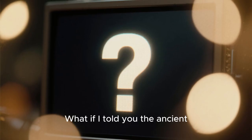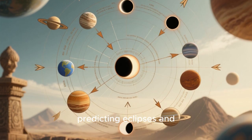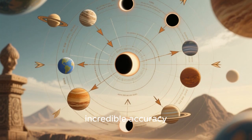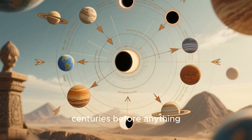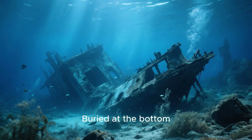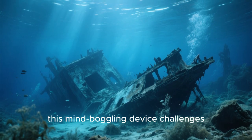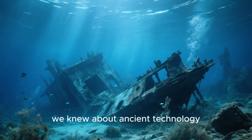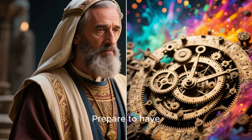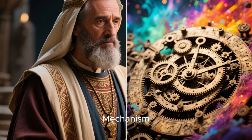What if I told you the ancient world had a computer? One capable of predicting eclipses and planetary movements with incredible accuracy, centuries before anything comparable was invented. Buried at the bottom of the sea for nearly 2,000 years, this mind-boggling device challenges everything we thought we knew about ancient technology. Prepare to have your perceptions shattered. This is the story of the Antikythera Mechanism.